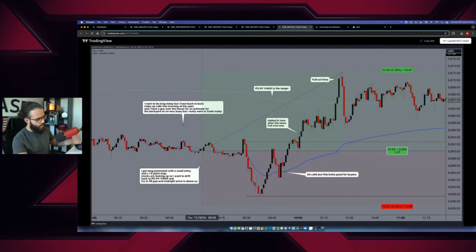So I put the long in before market open at 58.50. That was the price I was working. This is MES. I'm looking for a move higher today because stocks were up pre-market. I know Google news on earnings was coming out tonight at the close. So I was expecting some optimistic behavior today going into that earnings, going into the rest of this week.